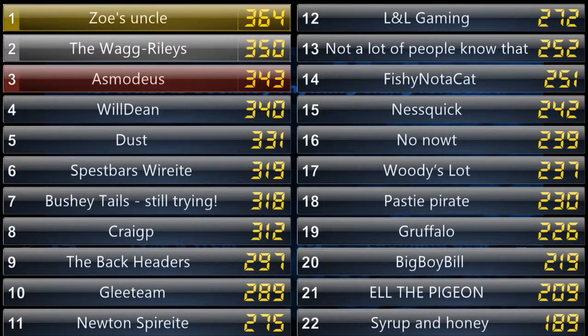No, Zoe's uncle takes over at the top, 14 points clear of the Wag-Rileys, who finished 3rd last week, and Asmodeus in 3rd. Will Dean, the former leader, drops down to 4th. Then it's Dust, who's appeared from nowhere. Spessbar's Wire Right, Bushy Tail still trying, Craig P, the Backheaders, and Glee Team.